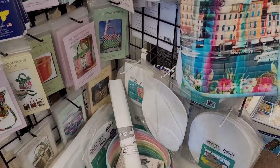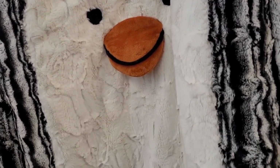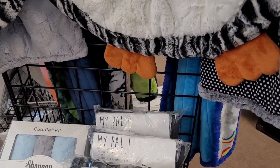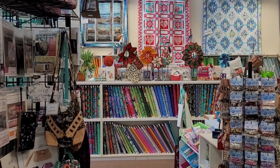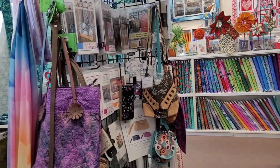I've got to try one or two of those. And these are so cute. These are actual kits, like they're Cuddle Kits. And they have a bunch of different options right here. I've never seen Cuddle Kits before. And right dead ahead, that's all a Cafe. That's some Free Spirits section straight ahead.